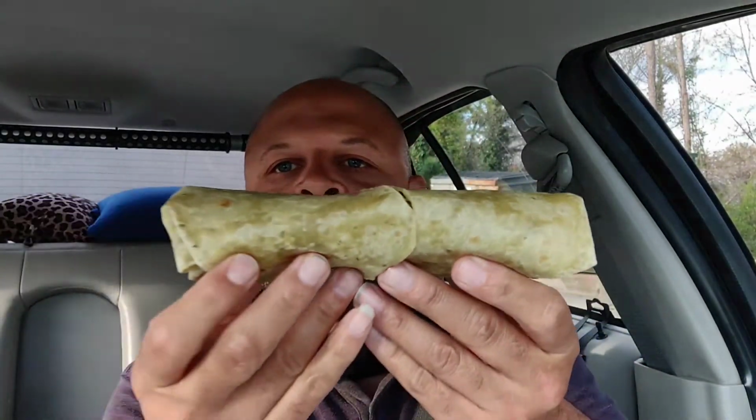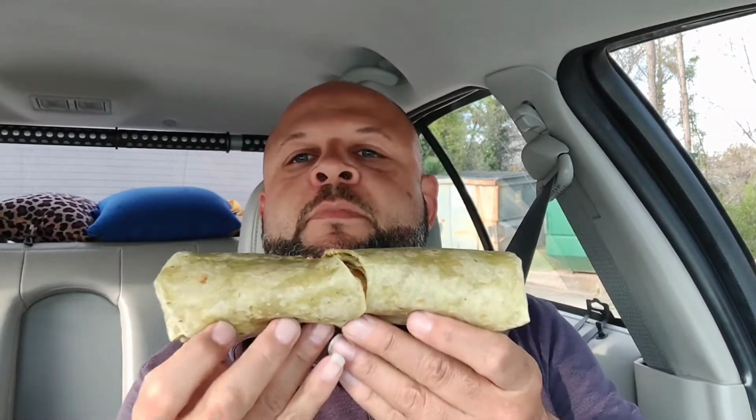All right, so there we go. All right, there we go. People, that's not a foot. That is not a foot long. I'm telling you. I don't know how it looks on camera. But I'm telling you, this is not a foot long.